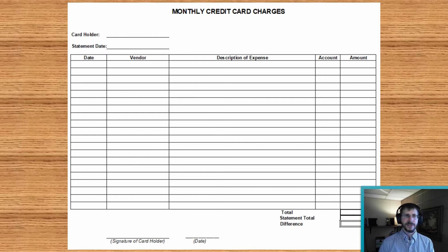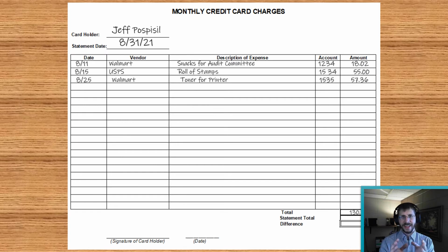And what they would do is fill in their name, the statement date, and then list out all their transactions. And include some kind of a description of that expense. And then over here, they should be able to identify usually the account or even the budget that it's going to go towards. So I found that kind of helpful. Then also, I like to have them sign it just because it feels more official. So if you're working in a paper world, that's what I like.